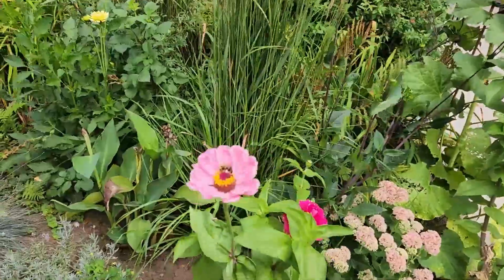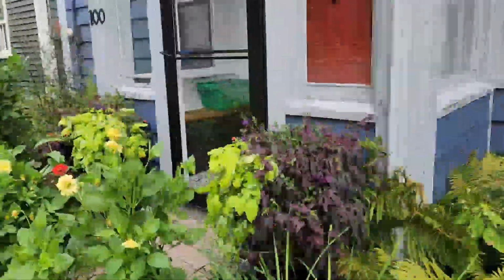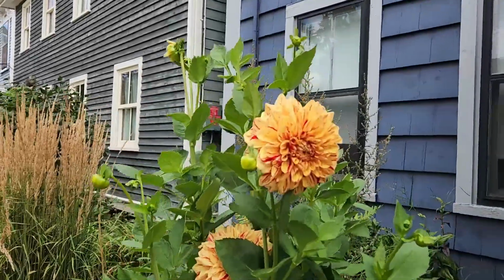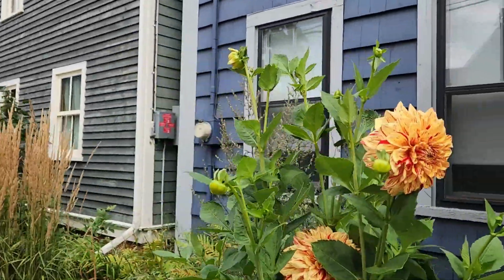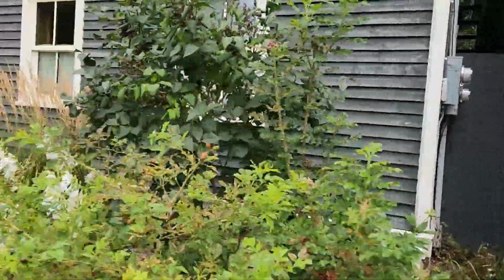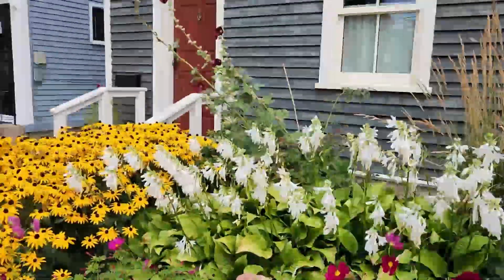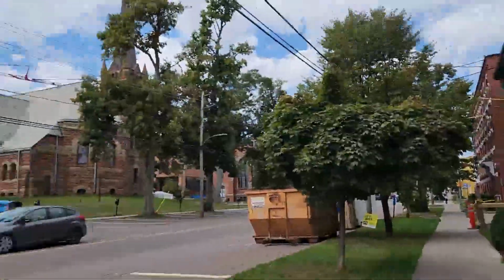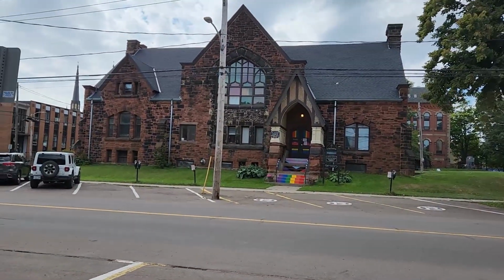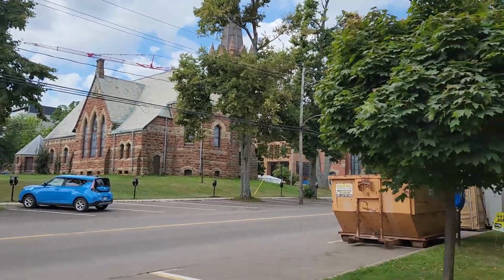Look at this little guy. Yeah. Stopped and took his photo. Oh, look at this flag. So pretty. Very pretty. Good job, people at 100, wherever we are. Keeping the honeybees active. St. Paul's Church over there is pretty. It's the parish hall office. I wonder if that's St. Paul's over there. Oh. Pretty church.